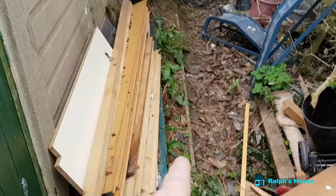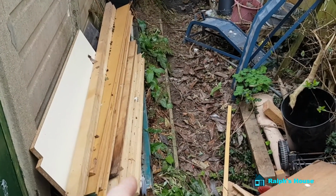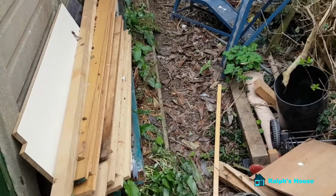So probably what I'll do is, there's another little bed here, framed with wood. That needs to go and get it level with the ground. It is slabbed here, but I'm not going to worry about that. I'll just go straight over it with all the concrete stuff.